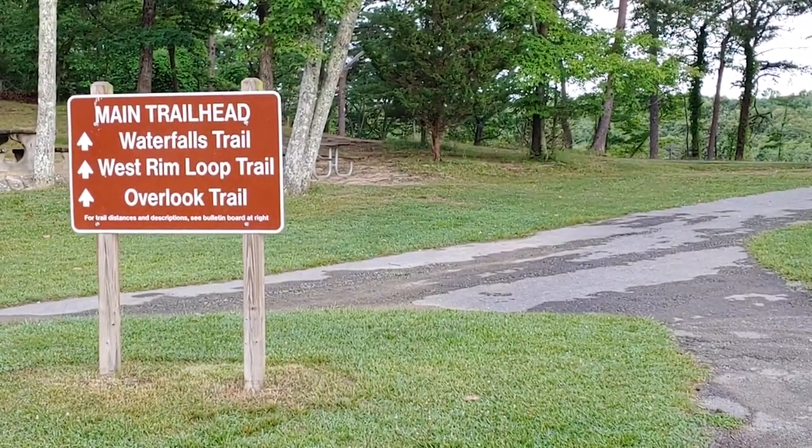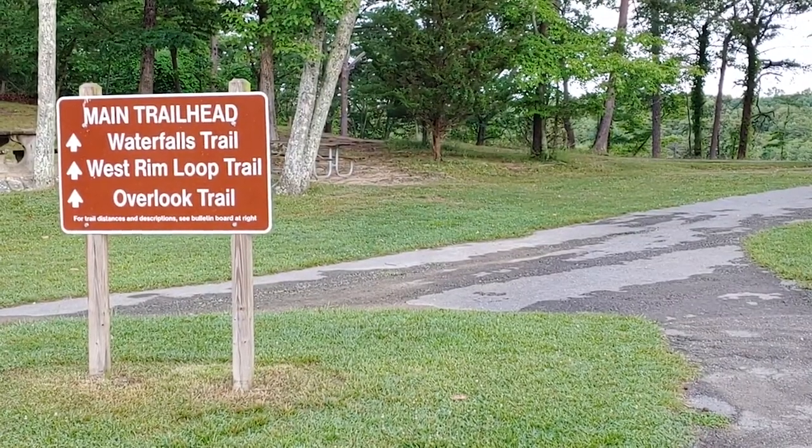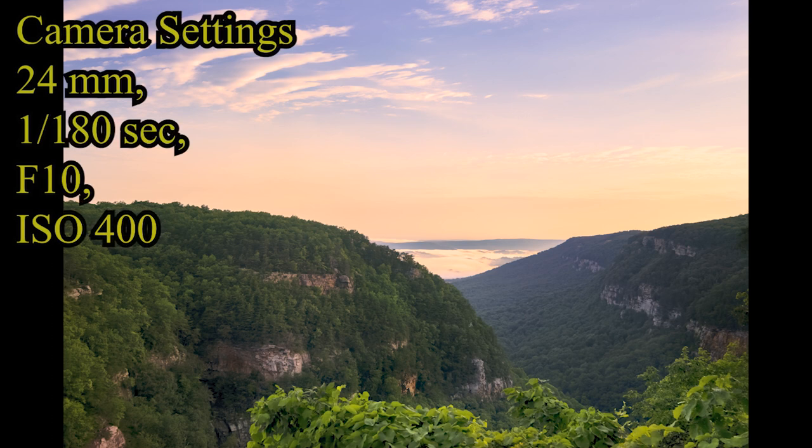After sunrise, we decided to go to the Waterfalls Trail. It is a 2 mile round trip. It's fairly strenuous. It tends to be heavily trafficked, so I recommend getting there well before 10 o'clock in the morning.